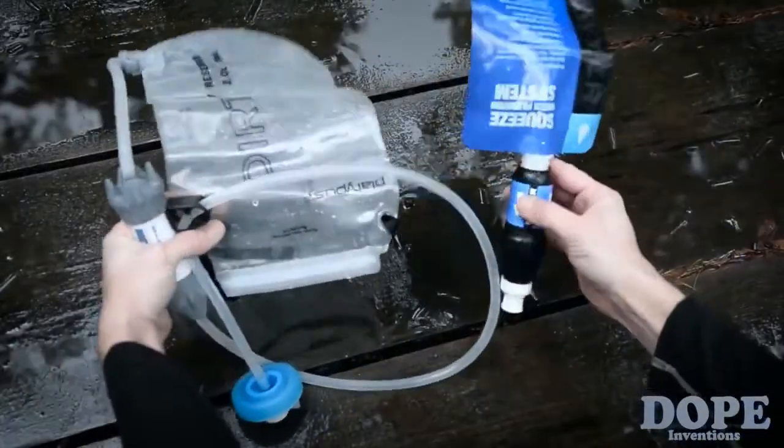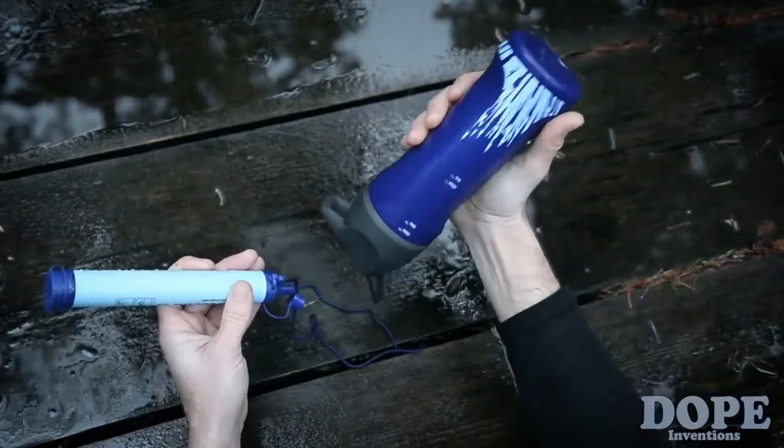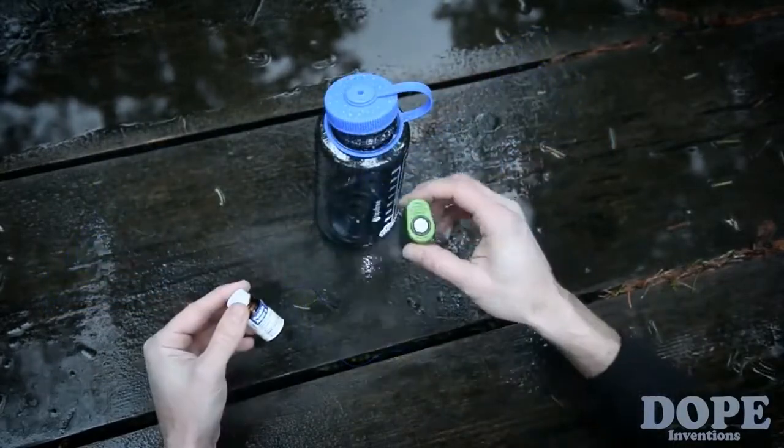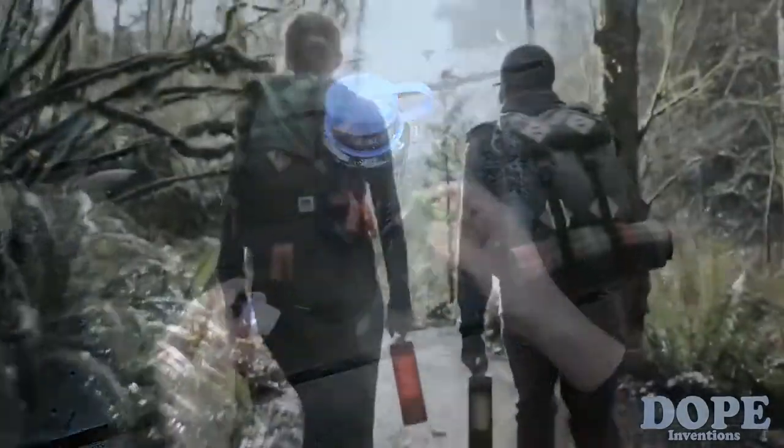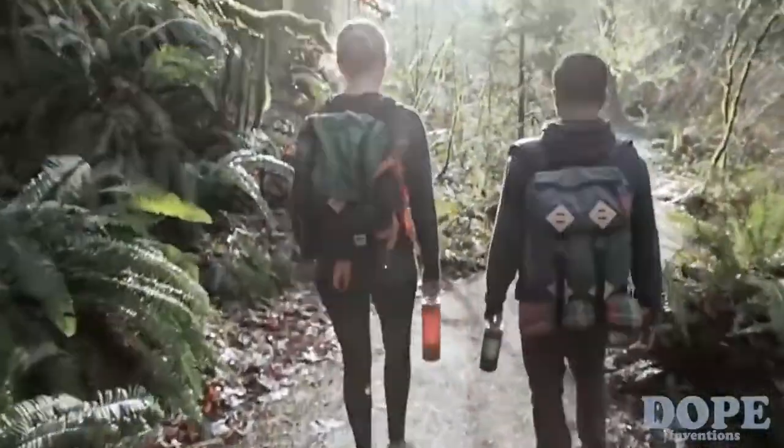They're slow and awkward to use, bulky or complicated. Some require sucking and squeezing, batteries, and even chemicals. Our goal is to fundamentally change how you hydrate on the go. After 4 years of obsessing over every detail of its design and performance, we're excited to unveil the product we've poured our heart and soul into, the Grail Ultralight Purifier Bottle.